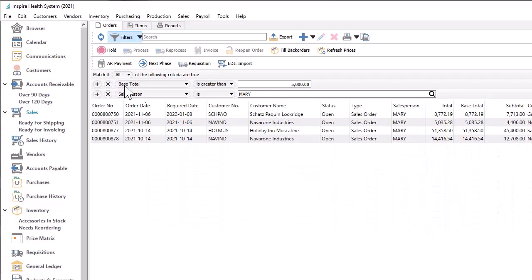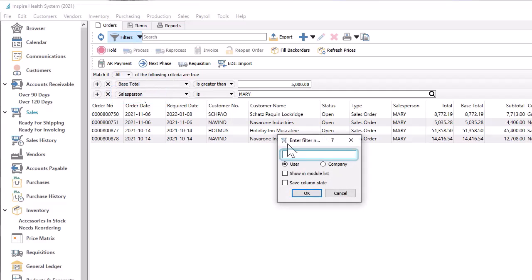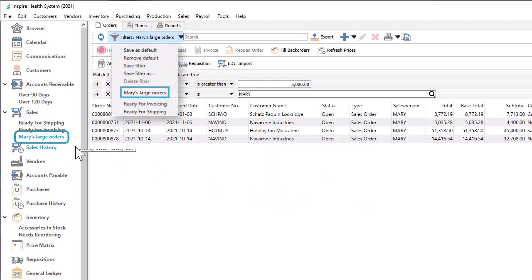The filter criteria can be saved for future use by clicking the black arrowhead next to the filter button. Choose to save as the standard default layout, or as a separate filter that can be selected when desired from the bottom of this drop-down list. Give the filter a unique description and set whether it is just for yourself or the entire company. Optionally, you can also allow this filter to be included under the module name if you plan to use it frequently, and also include the column layout along with the filtered rows. Saving this adds the filter to the selected places.